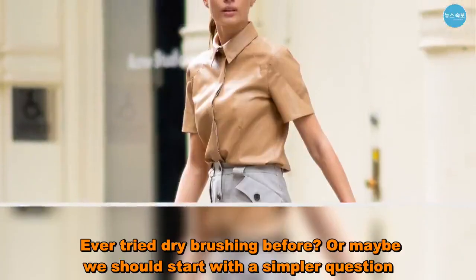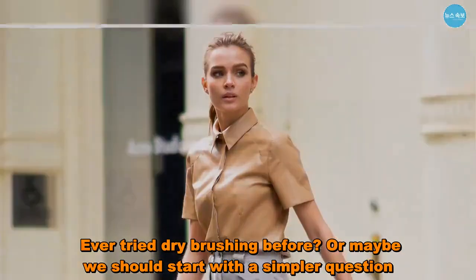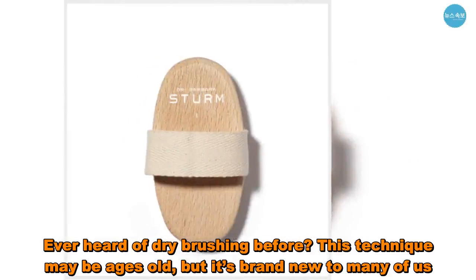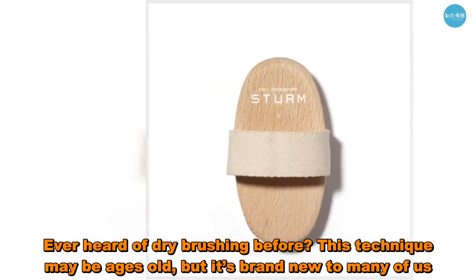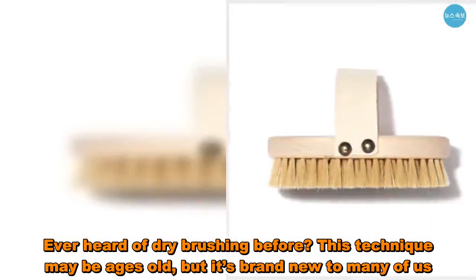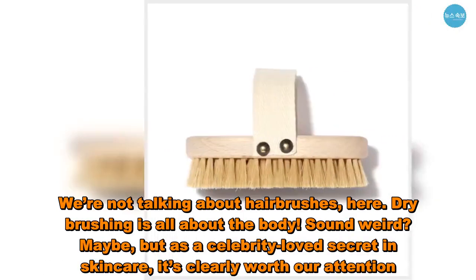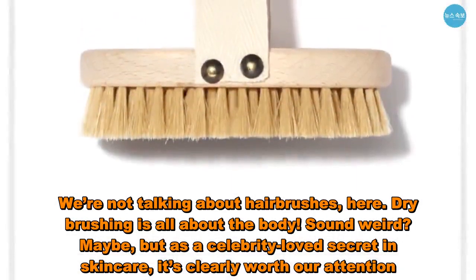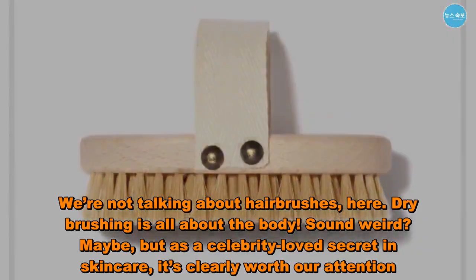Ever tried dry brushing before? Or maybe we should start with a simpler question. Ever heard of dry brushing before? This technique may be ages old, but it's brand new to many of us. We're not talking about hairbrushes here. Dry brushing is all about the body. Sound weird? Maybe, but as a celebrity-loved secret in skincare, it's clearly worth our attention.